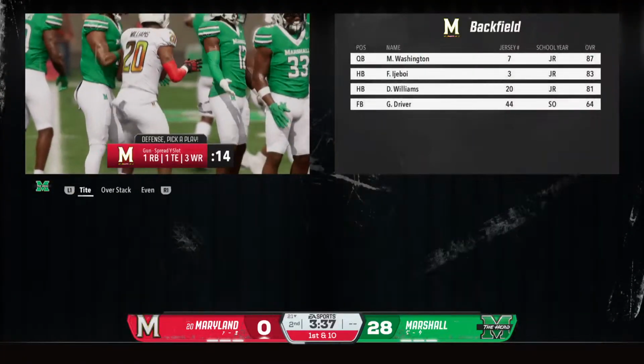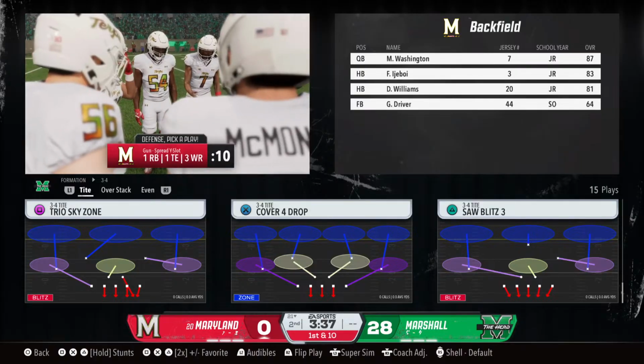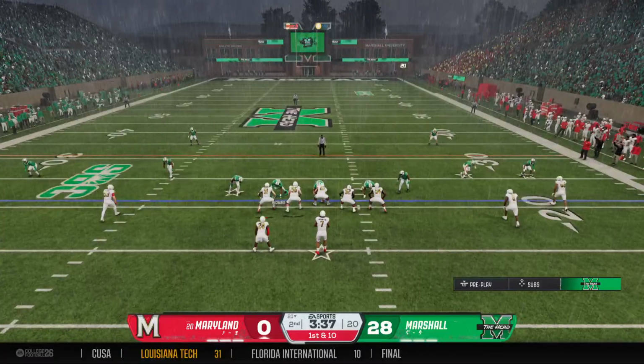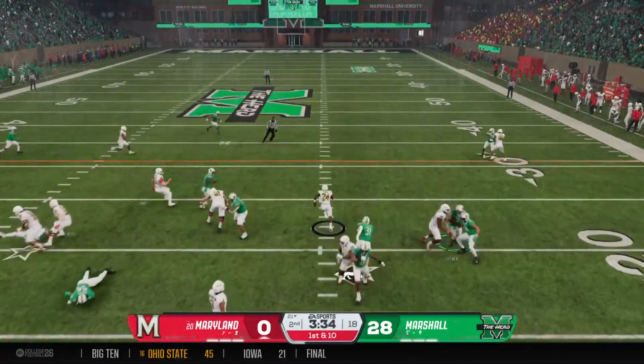Not a lot of space to be found. Good hustle by the coverage team, and they stop him at the 21. Maryland has the ball back, and the Terrapin offense ready to go. That last drive won't go on the highlight reel after ending in a punt. They'd like to be more productive this time, David.